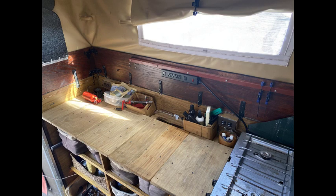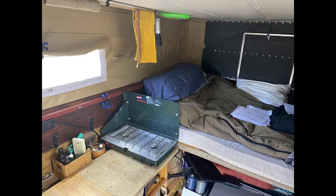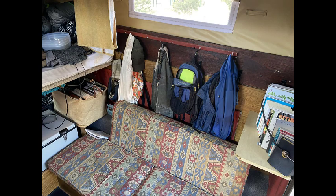Okay, inside we've got a bamboo countertop, 2-burner stove, lots of space on the countertop. Twin size bed up top, twin size bed below. 12 volt 85 quart fridge, 12 volt solar operations throughout.